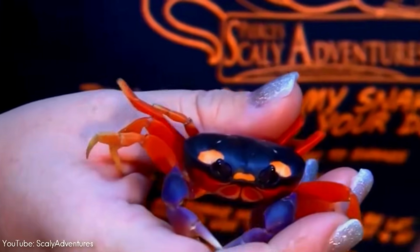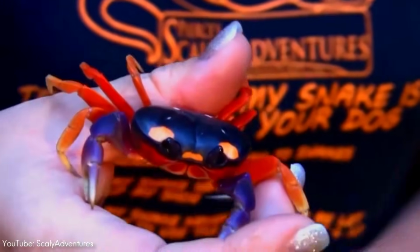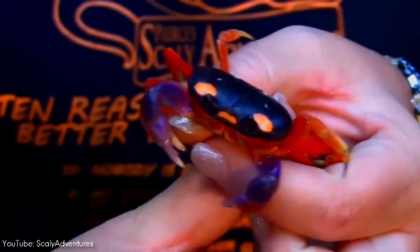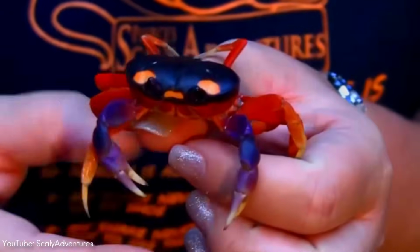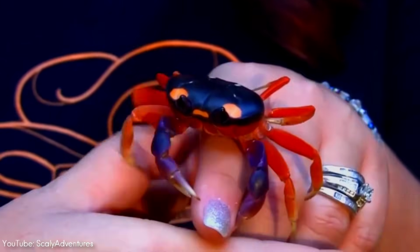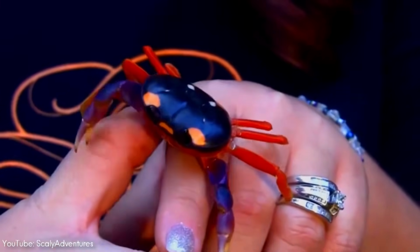They are nicknamed Halloween crabs because of their brilliant colors, with a tar black carapace, blood orange legs, and purple claws, with a pair of yellow spots behind the eyes. Even though they're well-adjusted terrestrial crabs, they still live close enough to the water to migrate there for reproduction.